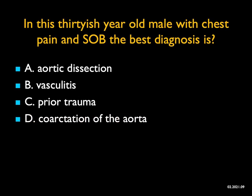In this 30-ish-year-old male with chest pain and shortness of breath, what's the best diagnosis? Well, without again looking at the images, we do many patients with chest pain, and we're always thinking about dissection. In the back of our minds, perhaps coarctation occurs once in a while and it was never diagnosed. Prior trauma, we can see pseudoaneurysms. Patient could have had recent trauma. Vasculitis, particularly IgG4 related, is becoming more and more common.